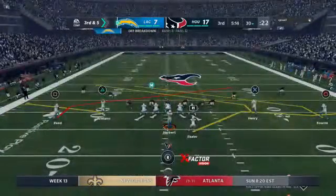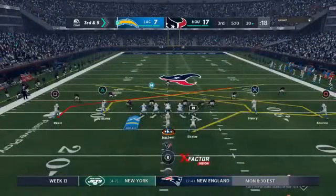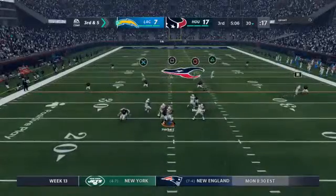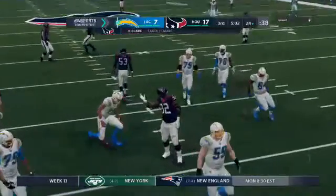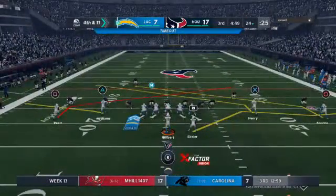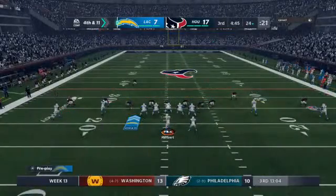This offense in desperate need of a conversion as they come up on 3rd down. From the gun, Herbert. And he's going to go down. The Texans come at him and able to bring him to the ground. Kenny Clark able to record his 5th sack of the season. Another 3 and out.